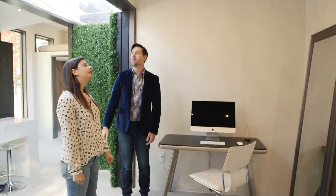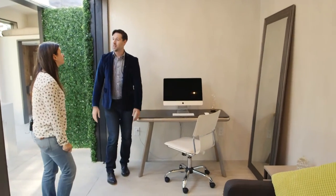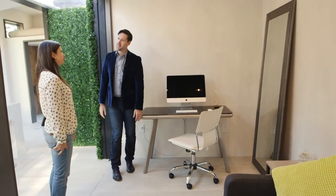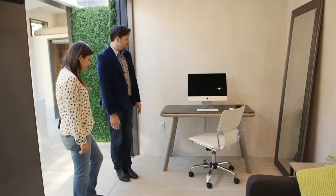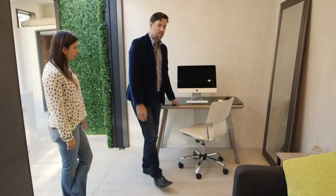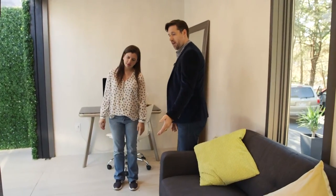Here you'll notice we've changed the ceiling form a little bit, again to make it have more interest, but also to trick the eye to not be able to understand the scale, as if you just saw a box of spaces. Here we have a set up as an office area and a living area with a small pull-out sofa. You have TV and a fireplace.